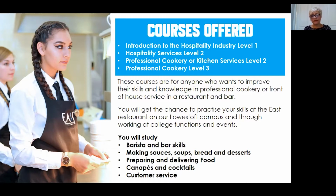We do have to look at kitchen equipment. Obviously, health and safety is one of the first units that we cover. So we talk about that very early on as to how to make sure that we work safely, hygienically within the kitchens, and also the training restaurants if we're based over at East in Lowestoft. But how to use kitchen equipment, and these are pieces of equipment that you would find out in the trade as well. So again, in hotels, restaurants, all the equipment that we have is what you would expect to find out in those establishments as well.